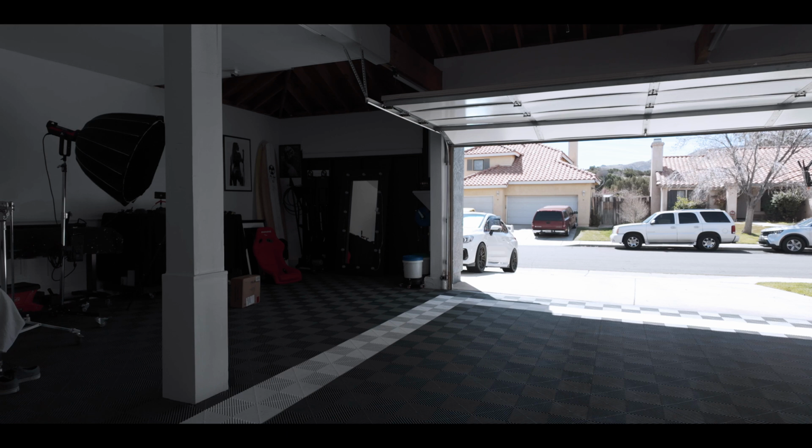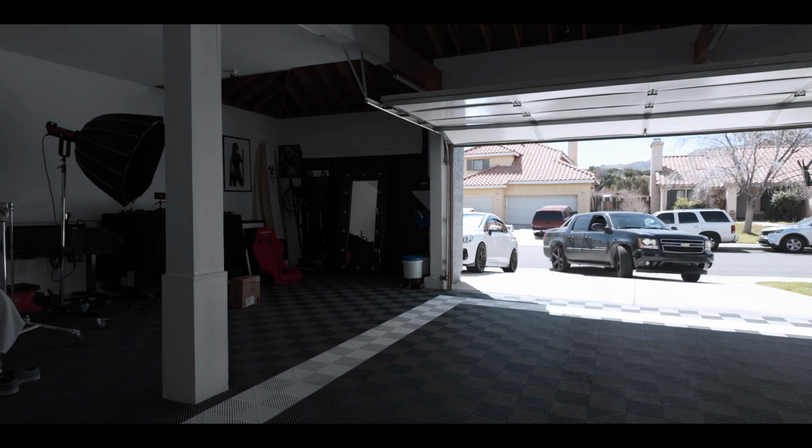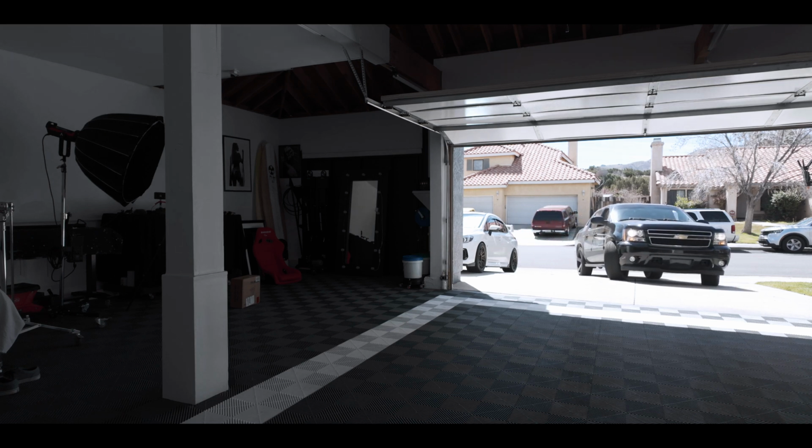I don't like opening my windows all the way because it's pollen season and these little things keep flying around from the tree. Do you fit in the garage?